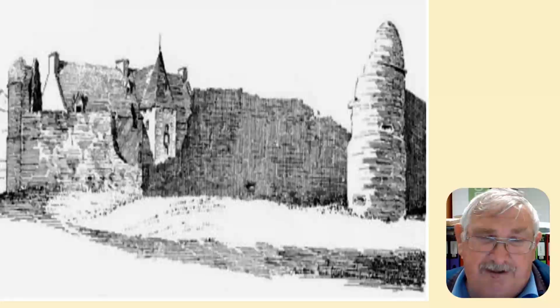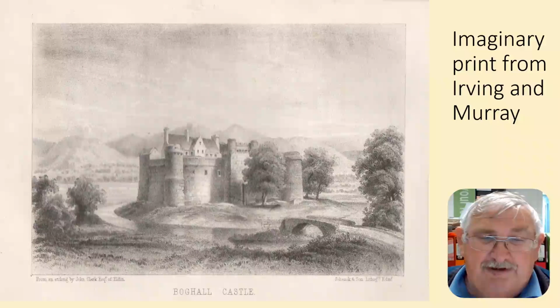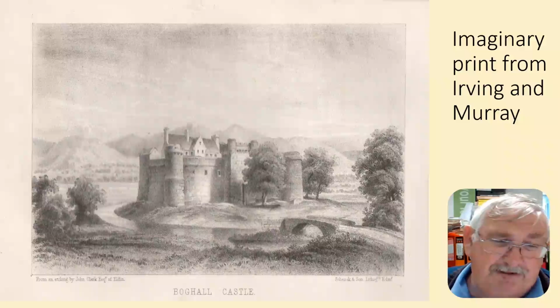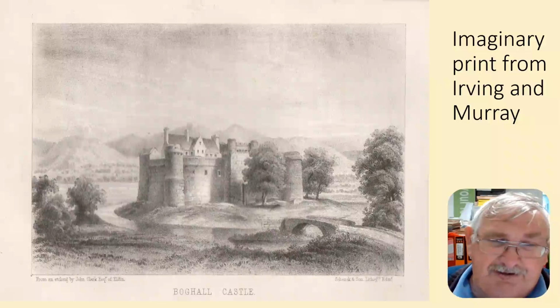It does show the house built in 1670 as being in pretty good order in the early part of the 19th century. It was used actually as a place for keeping French prisoners of war. Irving and Murray published this drawing, which shows the Gunnel Tower, as it's known, which is at the back of the castle next to the house, and it also shows the gatehouse and the two frontal towers, and also a bridge. But there are some inaccuracies in this drawing. It was done for publication by Irving and Murray in 1867.